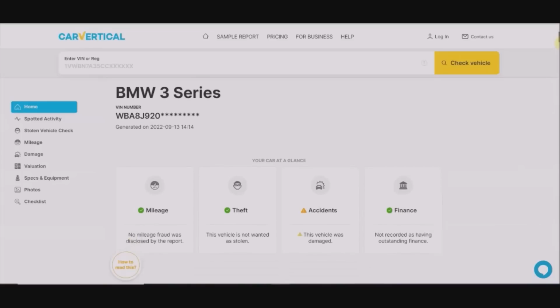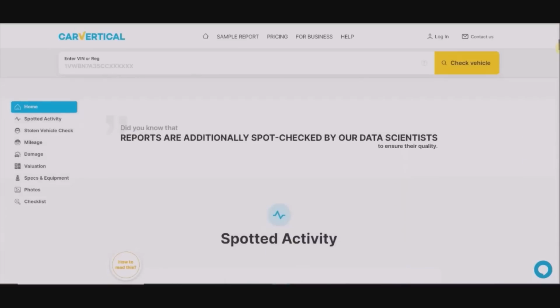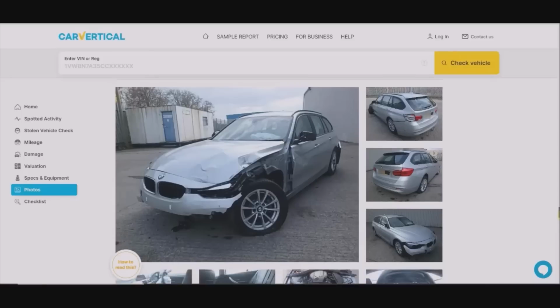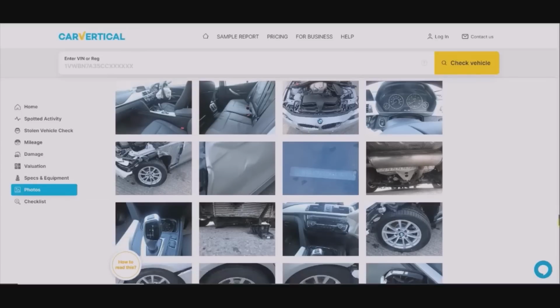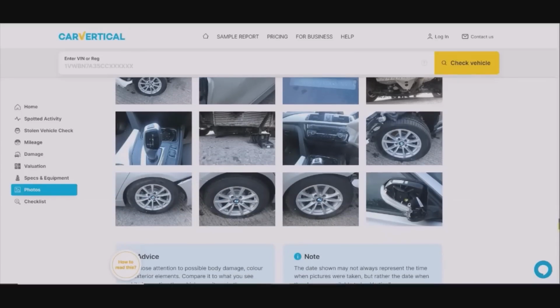So a quick check reveals that this vehicle was involved in an accident. If we scroll down, we can actually see pictures from the salvage auction of the damage. So this is the kind of information you absolutely want to know if you're buying a vehicle, because a crashed vehicle you want to be getting at least 25 to 30% cheaper. If you pay full price for it, you might never get your money back.